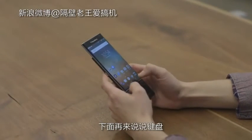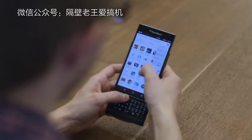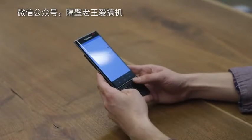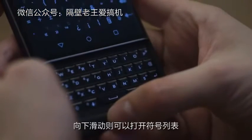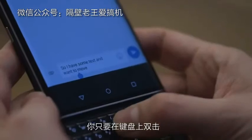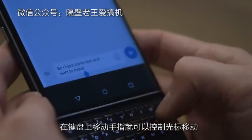Let's talk about that a little bit. So we're going to jump into compose message here in the hub. And one of the things you can do is you can swipe up to just autocomplete letters. And it's a little bit tricky, so it doesn't always work. But you can swipe down to just get symbols. And then my favorite thing is you can double tap on it, and then you move into cursor mode, and you can just slide your finger around the keyboard to move the cursor, which is really convenient.